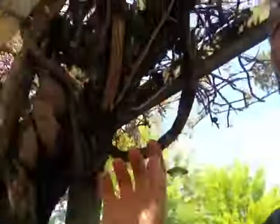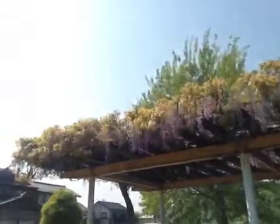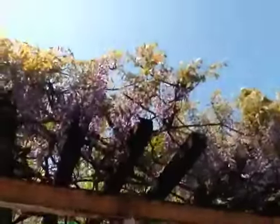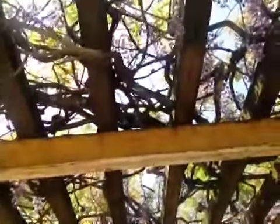This is what your plant should look like, and if you go out, there should be bees all over this, all over things. This is going to be really healthy. This looks like a really beautiful wisteria. It's a beautiful tree. Look at this, it's very healthy looking. And the reason why is it's being hit by bees. Western bees and Japanese bees.